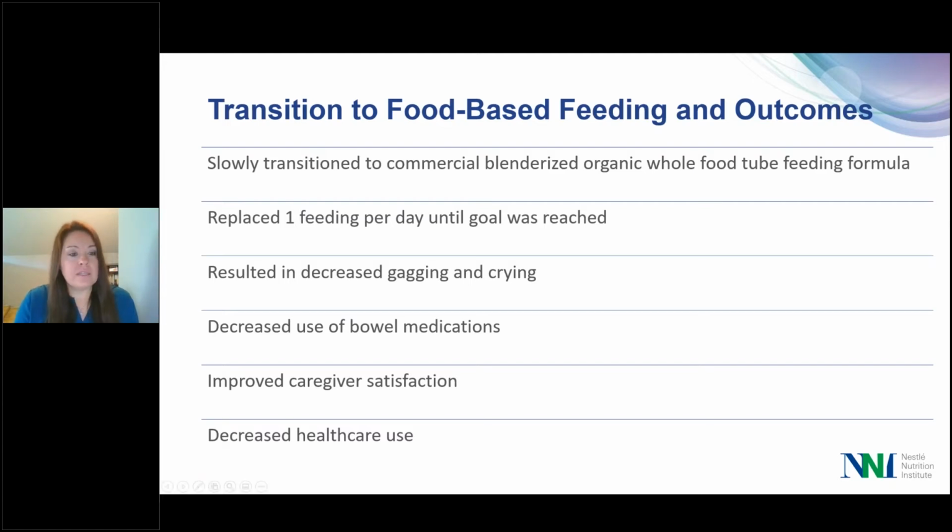This eventually resulted in a decrease in the gagging and crying that was being reported. We also saw a decrease in the use of bowel medications. There was an improvement in caregiver satisfaction, with the caregiver looking happier and healthier, which was really great. And due to the decrease in symptoms, we also saw decreased health utilization, where the caregiver was making much fewer calls to both myself, the dietitian, and the physician.